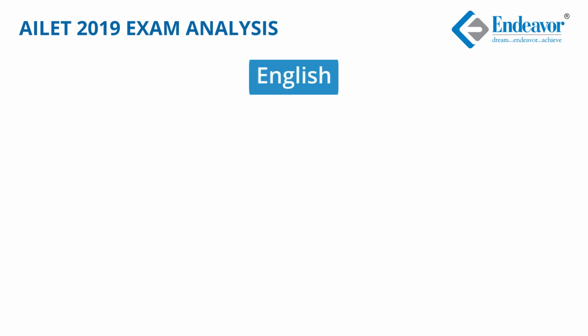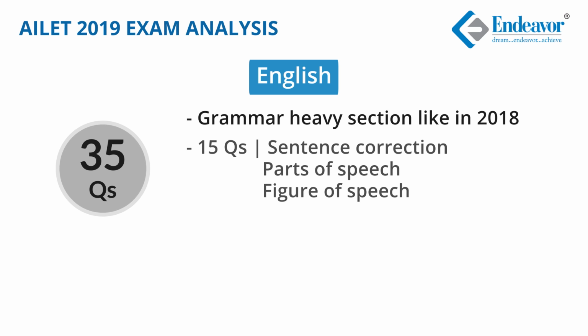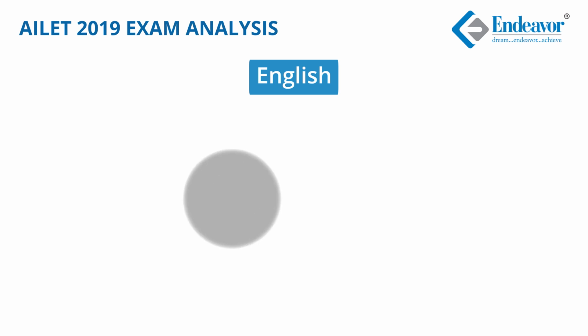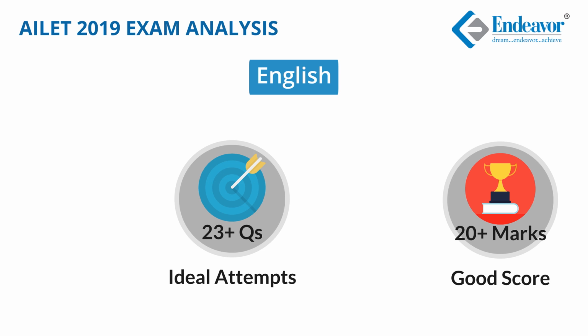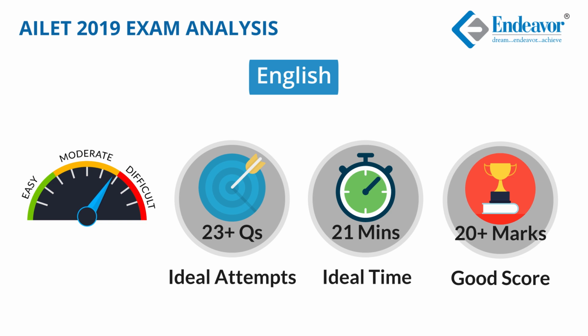The first section, English. There were 35 questions in this section. Similar to 2018, this section also was grammar heavy, with around 15 questions coming from sentence correction, parts of speech, and figure of speech. Vocabulary and reading comprehension constituted a similar number of questions, that is, around 8 to 10 questions. The ideal attempt would be 23 plus, a good score would be 20 plus, and the ideal time would be 21 minutes. The difficulty level of this section would be moderate to difficult.